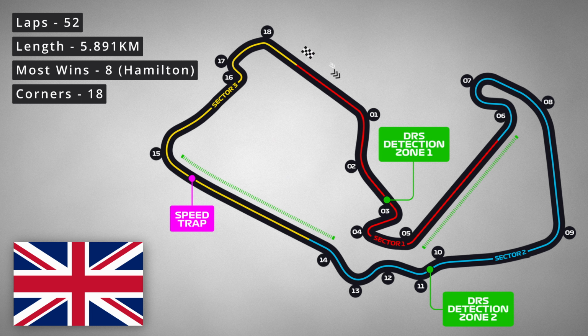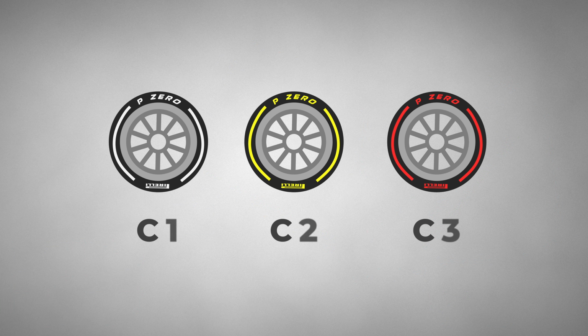Hamilton may have the most wins, but it's Verstappen that has the last one, winning last year ahead of the British duo of Norris and then Hamilton himself. This weekend, Pirelli tyre offerings are the C1, C2 and C3 tyres, the hardest available for a circuit that's very demanding on the tyres, so no surprises there.